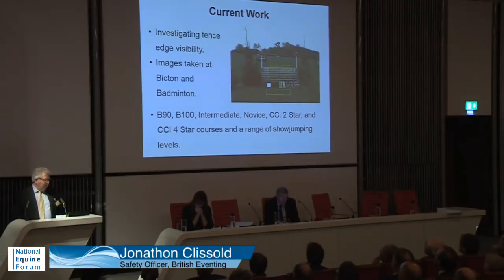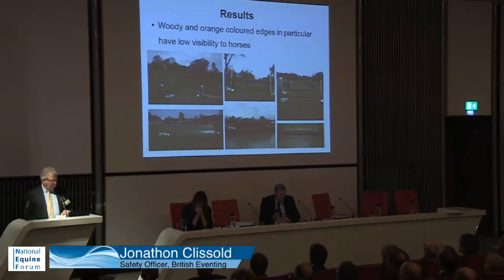The current work that's been going on is investigating fence edge visibility. Images taken at Bixton and Babington, at the B90 and 100 grassroots level, and at the 4-star at Babington, and a range of show jumps at different levels. Woody and orange coloured edges are particularly low visibility. So you can see here that some of the grass and the woody fences just blend into one for the horse and aren't very defined.